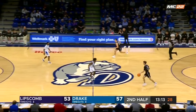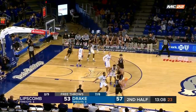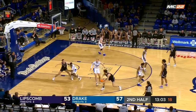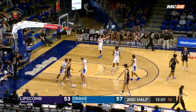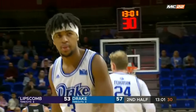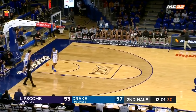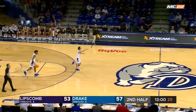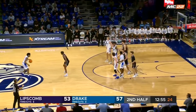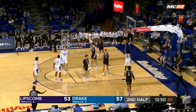Lipscomb, meanwhile, has turned cold. Just one of their last eight shots have gone down over the last three-plus minutes. And now minutes again as we approach this under 12 timeout. No Tucker DeVries on the floor. Drake picking up the pressure a little defensively, forcing the turnover that time from Lipscomb. Garland and Enright on the back line for the Bulldogs, and up front, it's Ferguson along with Wright and Gibson. So a lot of new faces on the Bulldog floor right now. Ferguson and Enright, the two returnees.